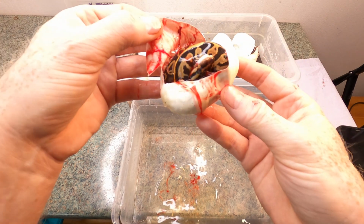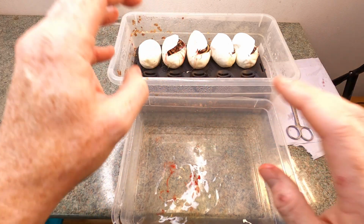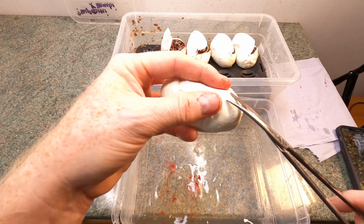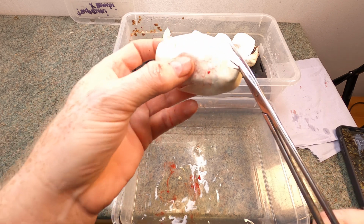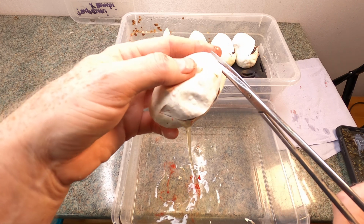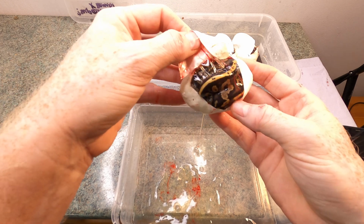That isn't a Bambino, so that is a carnivore. So my theory, I know it's only one clutch, but my theory about her being a super rests on that egg. So let's have a look. Oh, and there it is. Oh, it's another Bambino carnivore.